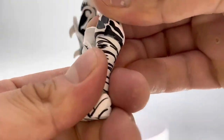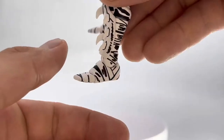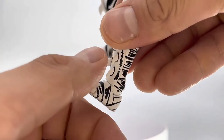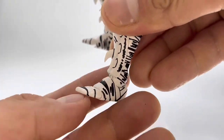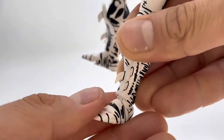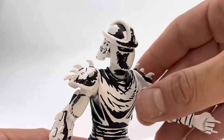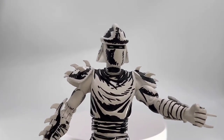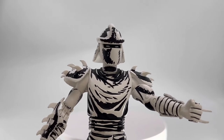Taking a look at his boot, he does have boot rotation right there. And taking a look at his ankles, he will go down that far, as well as up as far as there, and ball rocker hinge and toe articulation. So yeah, guys, like I said, same figure that we've gone before. So yeah, guys, that pretty much wraps it up for this guy's articulation.